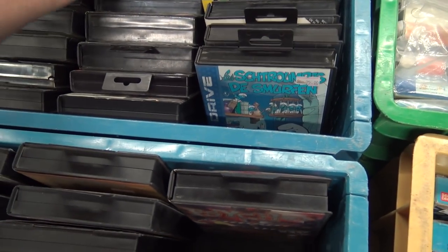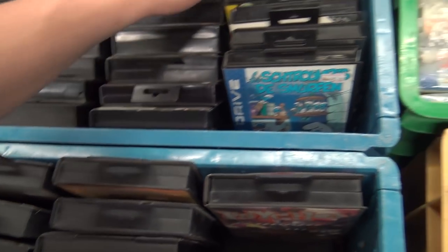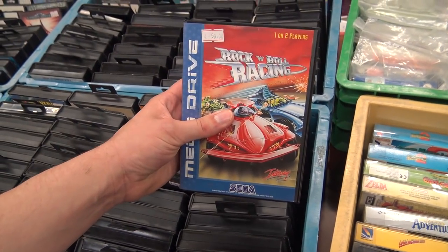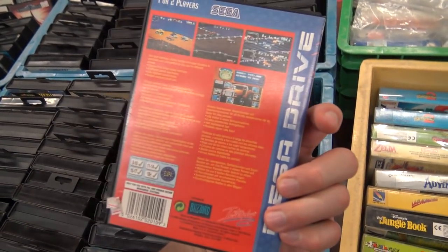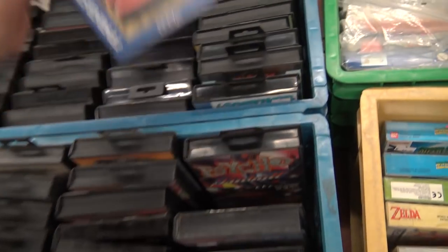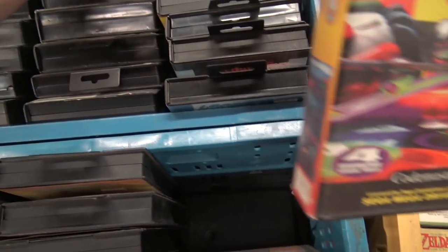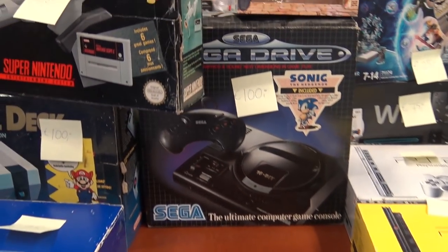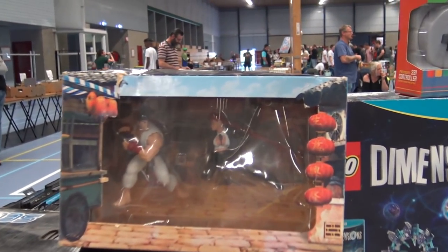Rock'n'Roll Racing is here, but it is without a manual. So there was not really anything interesting for me. Ah, we found one. I think this one is a complete box, 50 euro. I didn't pick it up eventually because I thought, maybe later. I have so much stuff that I want to have. Rock'n'Roll Racing is not in the top 5 on my list.